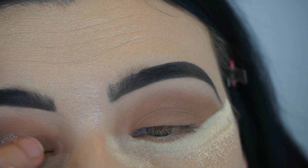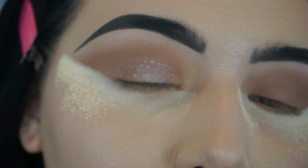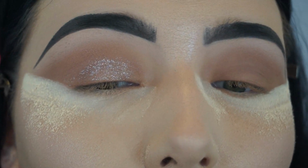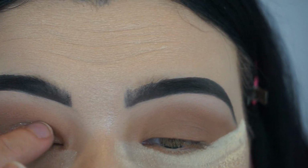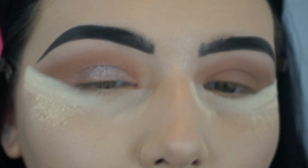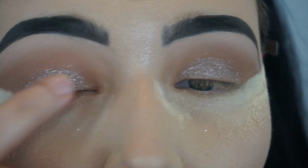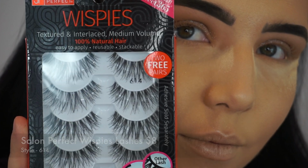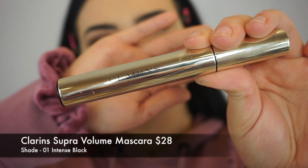Let me tell you guys about this eyeshadow. This is one of my favorite eyeshadows ever. It's just a very neutral shade with a micro silver glitter in it, so it just reflects so pretty. And when I have this on, the camera does not even do the shade justice. When I have this on, my eyelids almost look wet. They're so sparkly and gorgeous. It's my favorite eyeshadow to use, and I just applied that onto my lid using my finger.